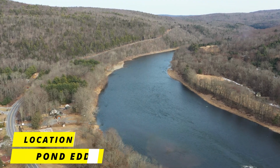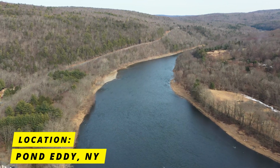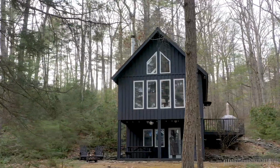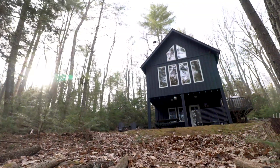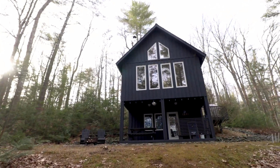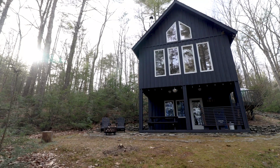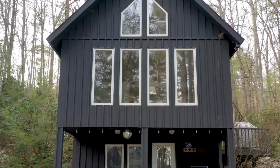Today, we are in Pond Eddy, New York. It's about 2 hours flat outside of New York City. And here is your dreamy, all-black, modern cabin nestled amongst the trees deep in the woods. I love the location, and we'll approach the main front exterior right now. All black and slick and modern looking. You know, that's my favorite style.